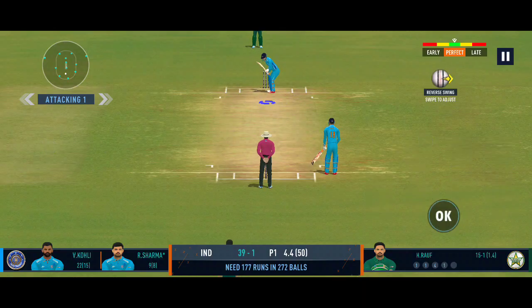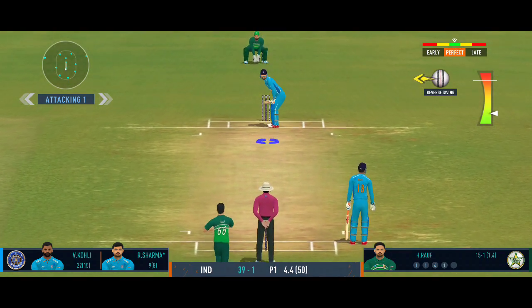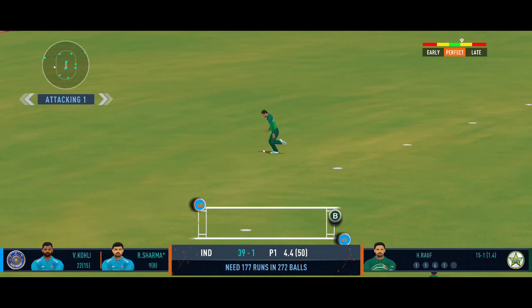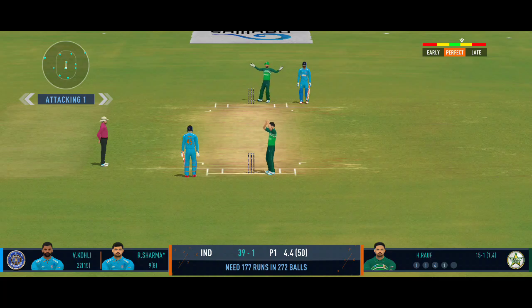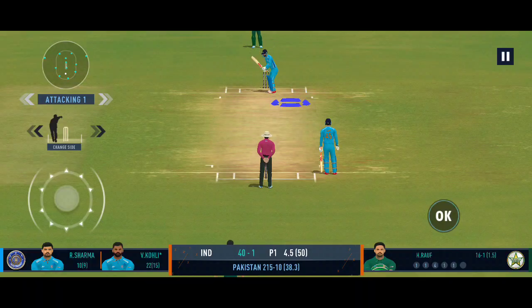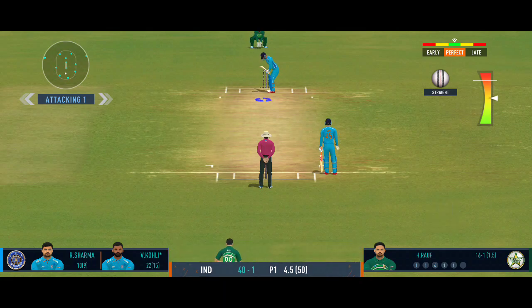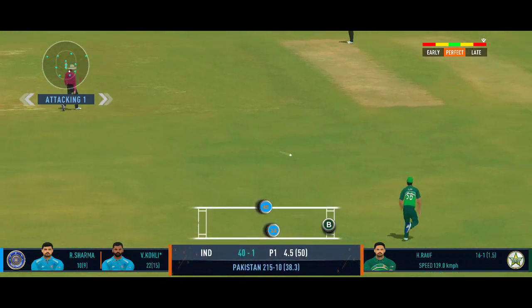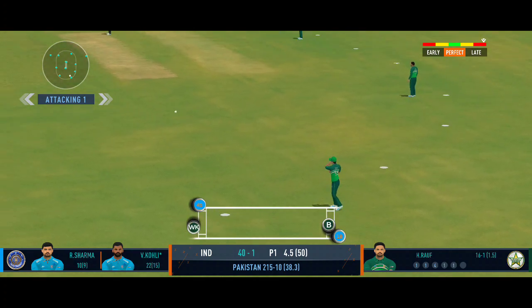You really need to be on your toes at this level while fielding. Squeeze a single there, good running. You need to try and make them work really hard for each run. This kind of a fielding effort is really not going to help them. These misfields can hurt the fielding team's confidence big time.